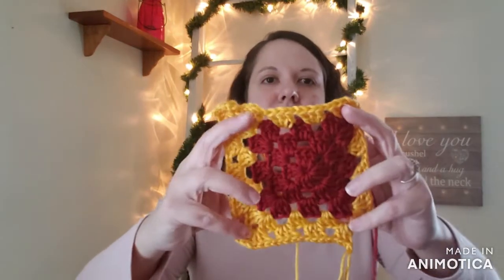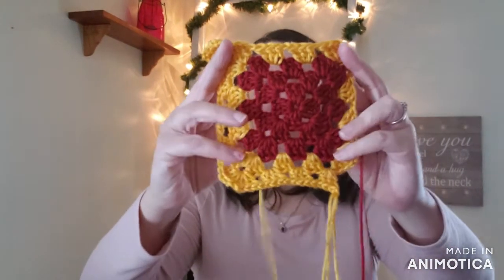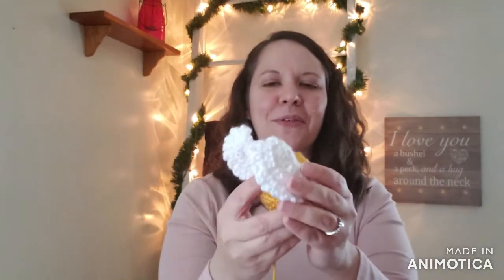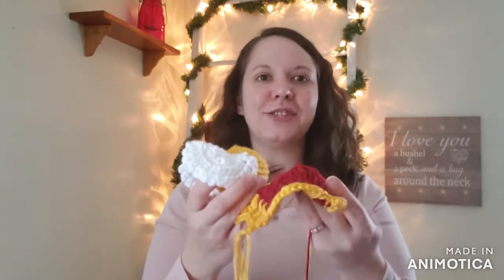But it's the Lovey, the Harry Potter themed Lovey. This is the blanket part for the Lovey. And this is the top part. This is the girl that requested it. It's a Harry Potter theme, and she showed me this thing, and I'm like, what is that? And we had to Google it because she's not a fan either, but the person she's giving it to is. It's called a golden snitch.